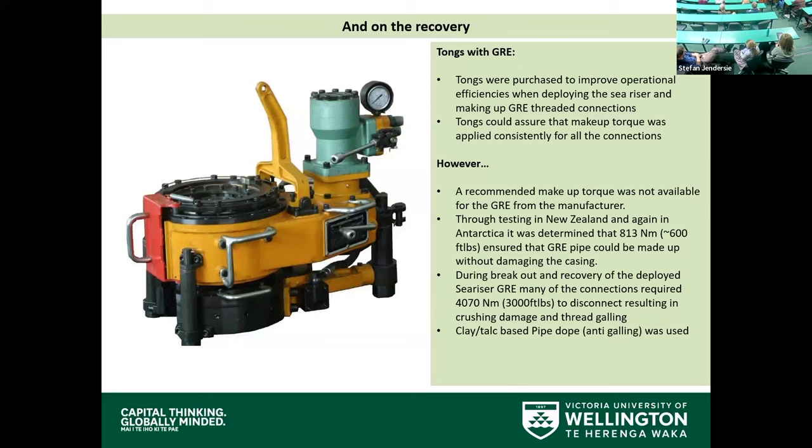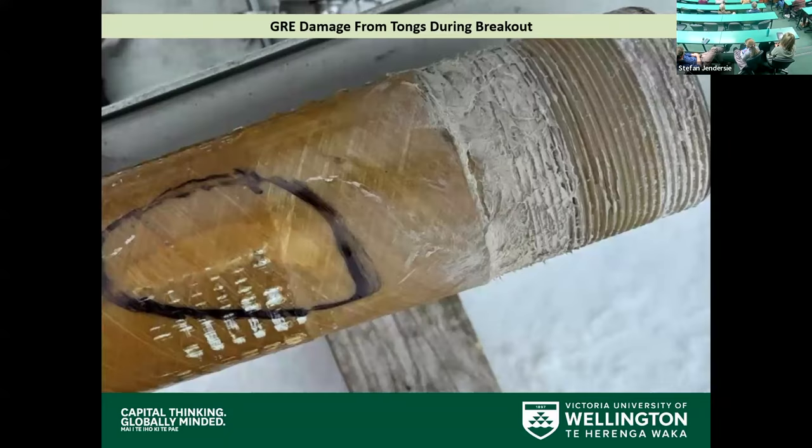However, once we started recovering the pipe, when this all started to go a little bit wrong for us, some of the breakout torques were well over 4,000 newton meters, which is an extraordinary amount of torque. And that sort of torque on glass fiber does things like this, where you see that black Sharpie circle there. You can just see that faint part. That's delamination, so it's basically crushing the pipe. The actual scuff marks you see from the jaws are probably not that concerning. You would see that and think, oh, that's fine. But that sort of percussive delamination probably means that pipe is no longer fit for purpose.